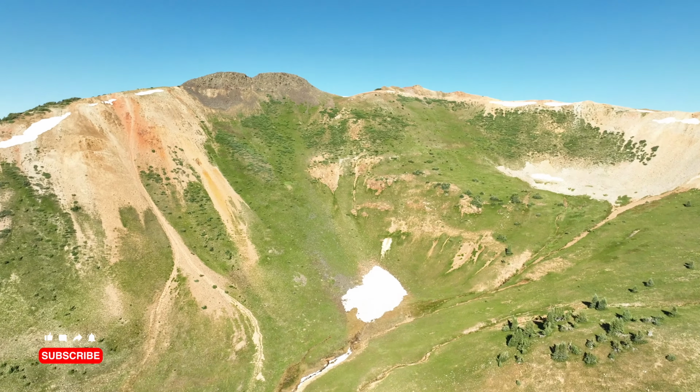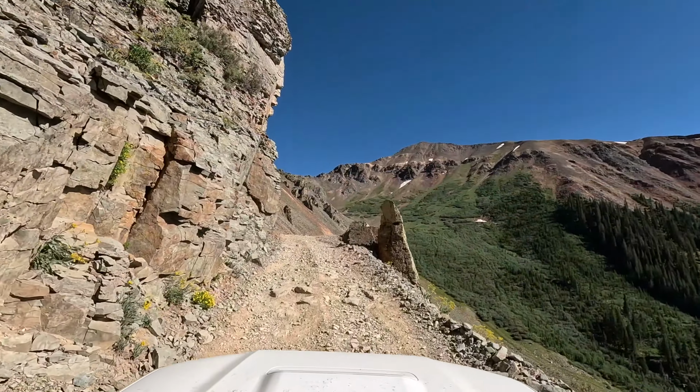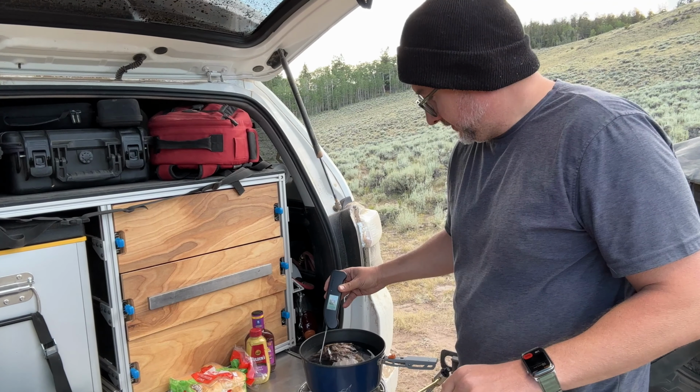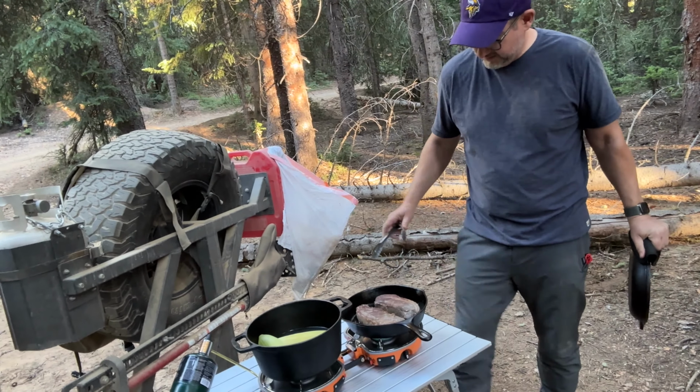The fourth and final trip of the season was going to be a big one. I convinced my good friend Tim to come along with me as I explored the Colorado Backcountry Discovery Route. His passion for great food and a love of steak made him the perfect companion on this trip. We ate very well.